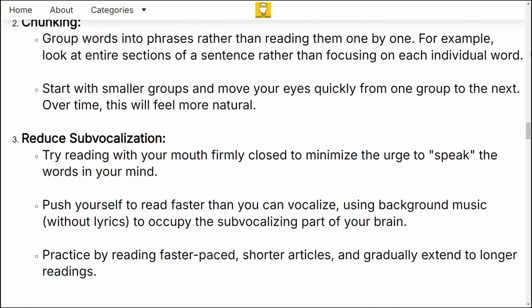Reduce subvocalization. Try reading with your mouth firmly closed to minimize the urge to speak the words in your mind. Push yourself to read faster than you can vocalize, using background music, without lyrics, to occupy the subvocalizing part of your brain. Practice by reading faster-paced, shorter articles and gradually extend to longer readings.